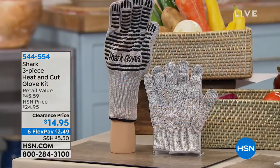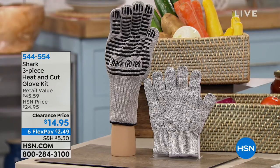And you get the 2-pack, so you're getting 2 gloves. So when one gets dirty, you can have it machine washable, and you also get the second one. So you always have one available. If you want to use them on both hands, you're more than welcome to do that.